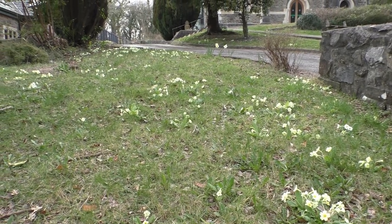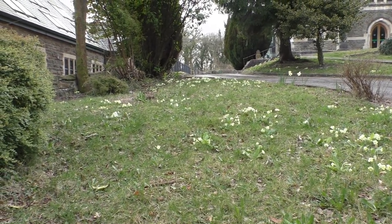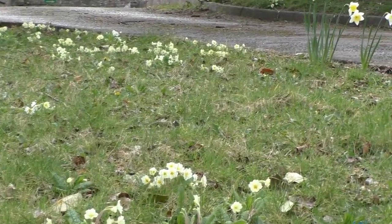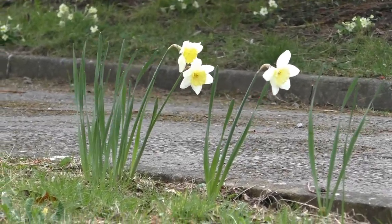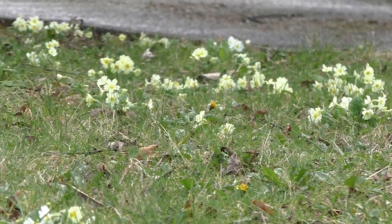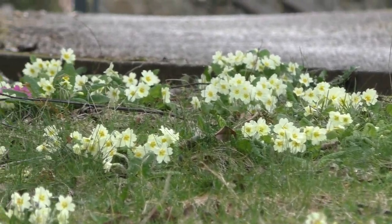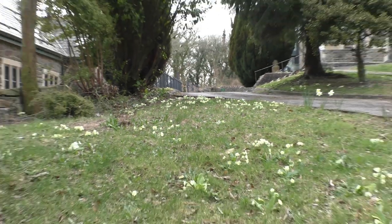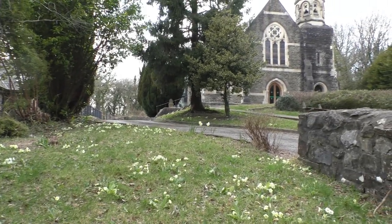Here we have masses of primroses at Wesleyan Church, Tondu. Still the noise of the traffic behind me. There's quite a few here. A couple of daffodils. And of course you have the church in the background.